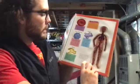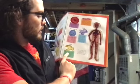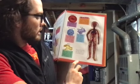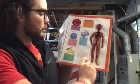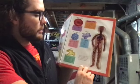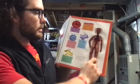And then the last picture here, before we wrap it up, 2 pictures, sorry. This is plasma, this honey-looking stuff here. Plasma is a clear yellowish liquid that carries blood cells, platelets, and chemicals in your blood. Also important. Last picture over here. This is a picture of the circulatory system. The blue and red lines you see are blood vessels.